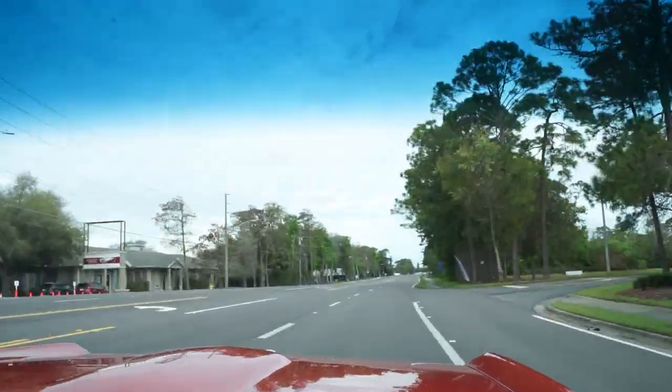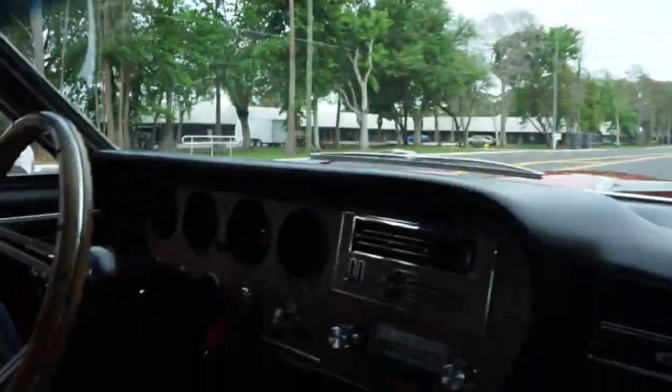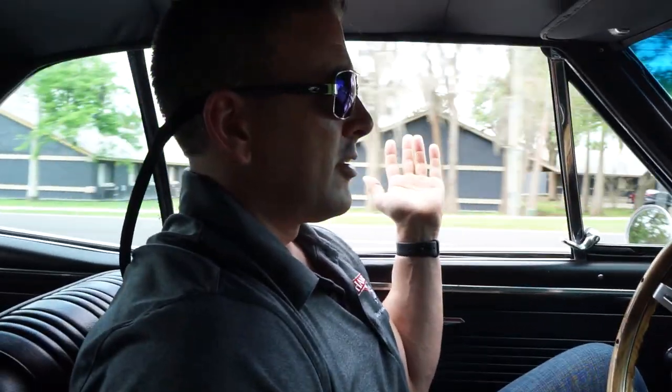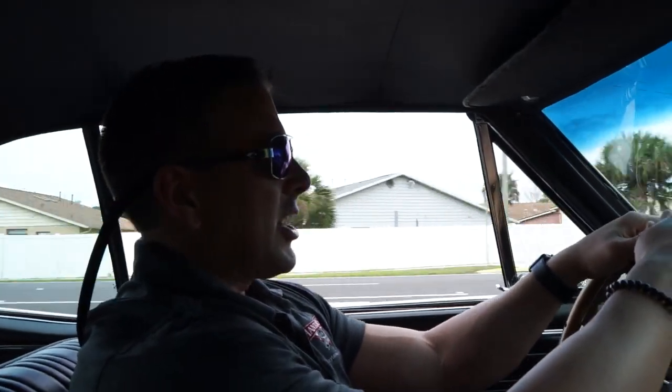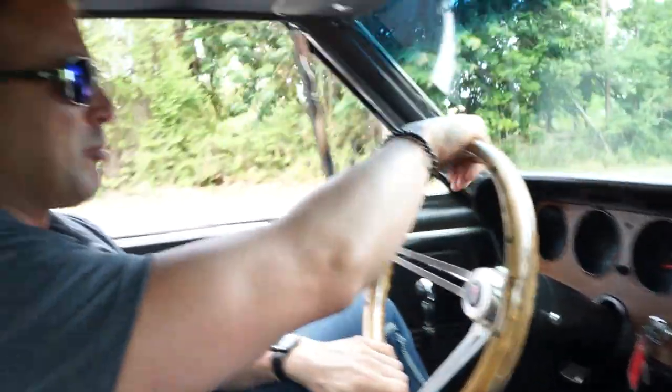Tranny shifts perfect, nice and smooth. It's about 60. It's a nice car. Nice smooth ride. It's 1967, the best year. It's got the look, the color, bucket seats, center console, AC that's gonna work. Nice smooth ride. Tranny shifts nice and smooth.